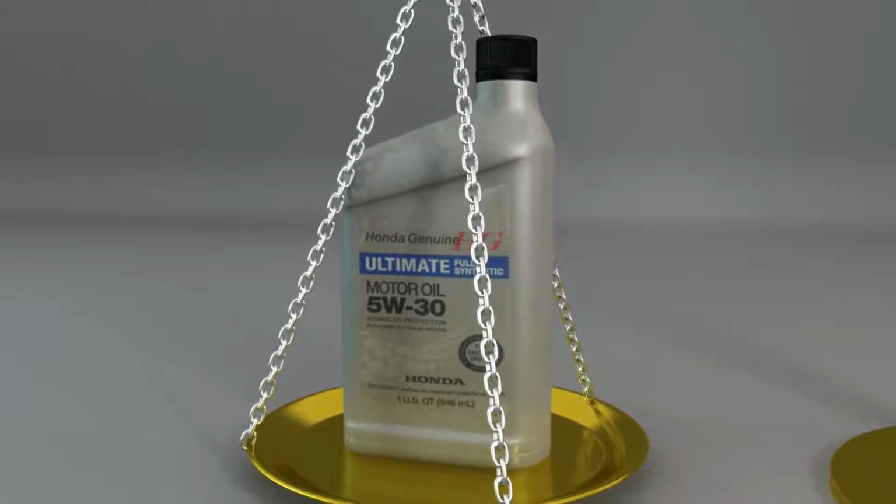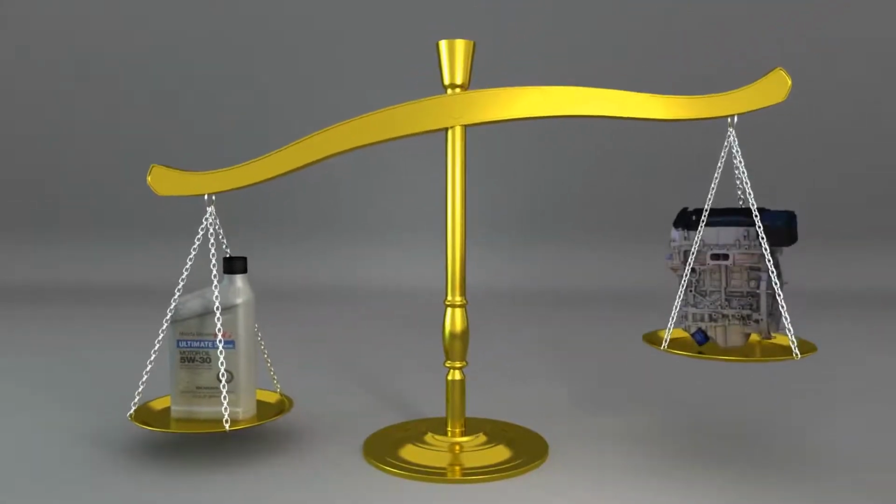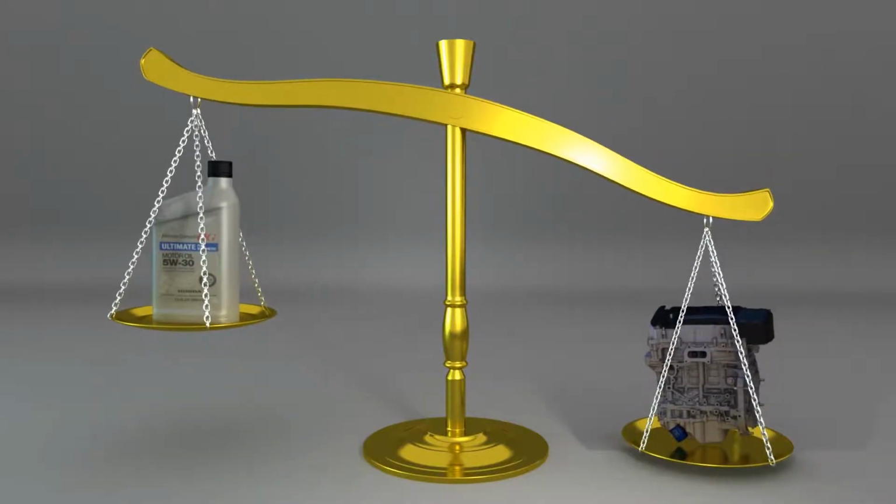They may use inferior or recycled oil. The price may be a little higher for premium-grade oil, but it's less expensive than engine repairs.